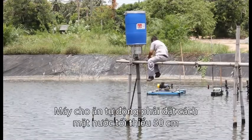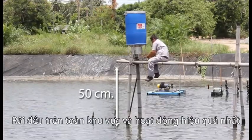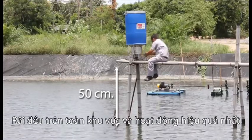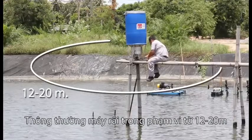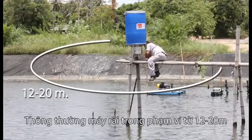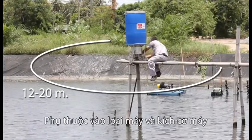It is recommended to place the autofeeder at least 50 centimeters above the water surface to cover the required area and work at its highest efficiency. Normally, autofeeder will cover 12 to 20 meters distribution range depending on the type and the size of each machine.